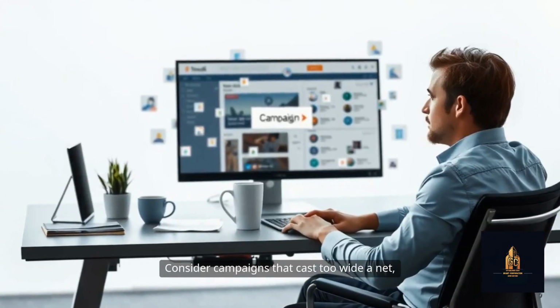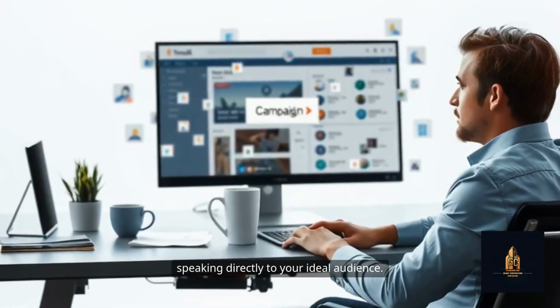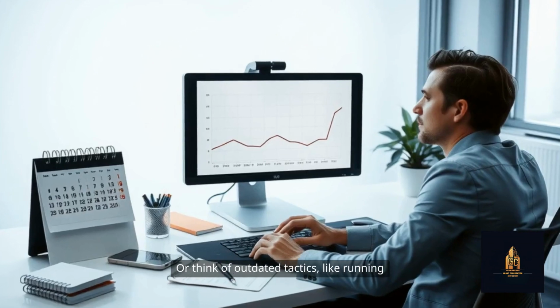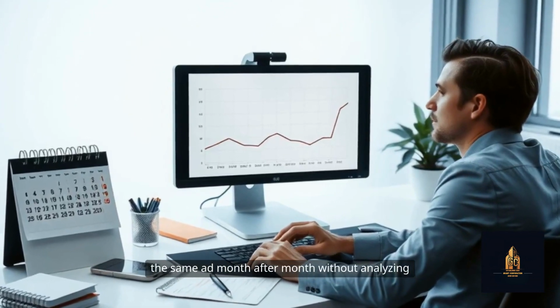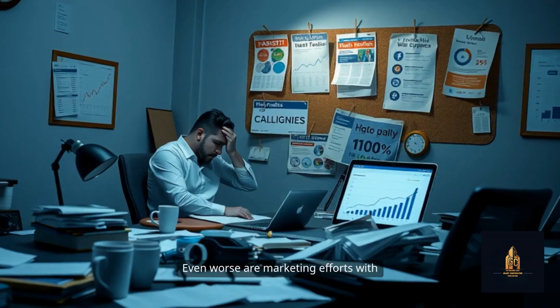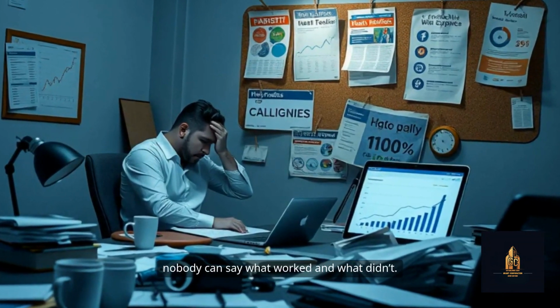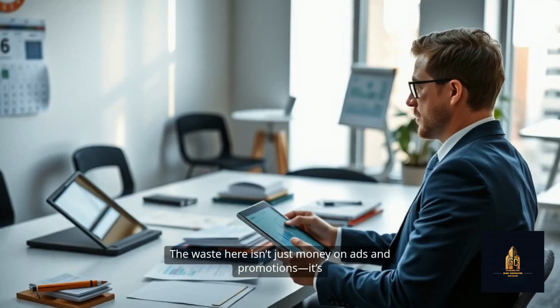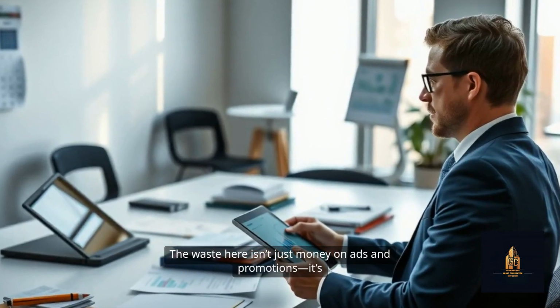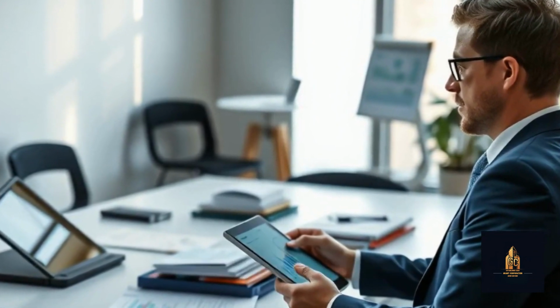Consider campaigns that cast too wide a net, trying to appeal to everyone rather than speaking directly to your ideal audience. Or think of outdated tactics, like running the same ad month after month without analyzing its impact or adjusting your approach. Even worse are marketing efforts with no clear metrics, where money is spent but nobody can say what worked and what didn't. The waste here isn't just money on ads and promotions. It's also a lost opportunity to grow your brand and connect with future customers.